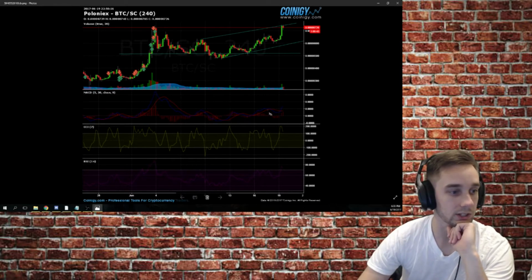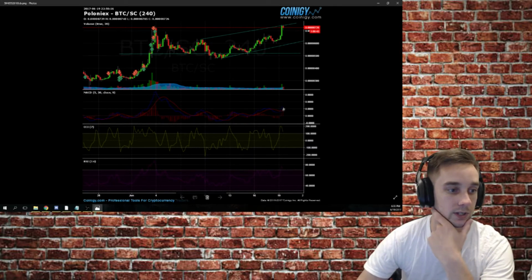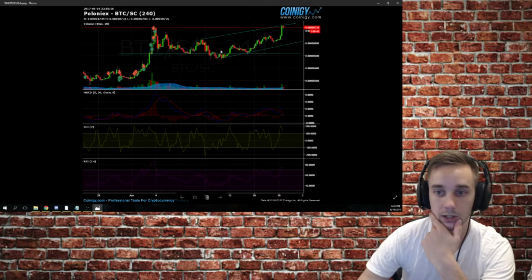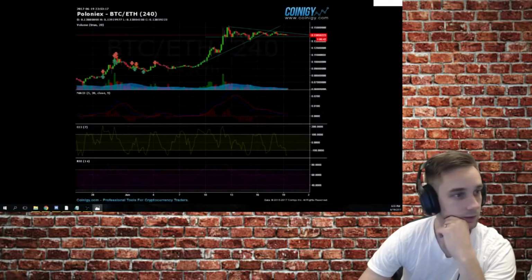If you take a look at the MACD, we're seeing pretty good growth right here, and this is all on a 4-hour chart. So we're seeing growth here. I think that we still have some more to see before this starts dipping, but I do believe that we are going to see a little bit of a correction here, and then it's going to continue its upward trend. All right, so that's the first coin.